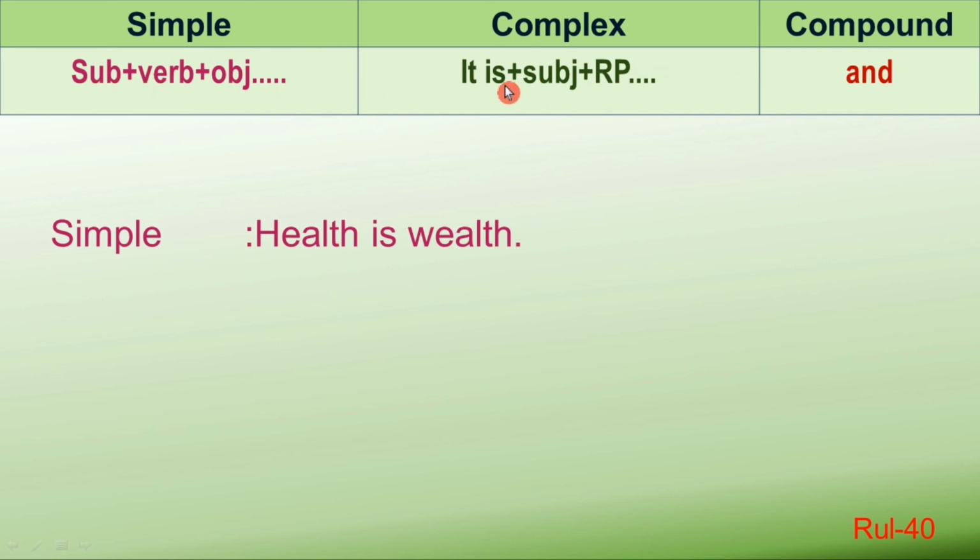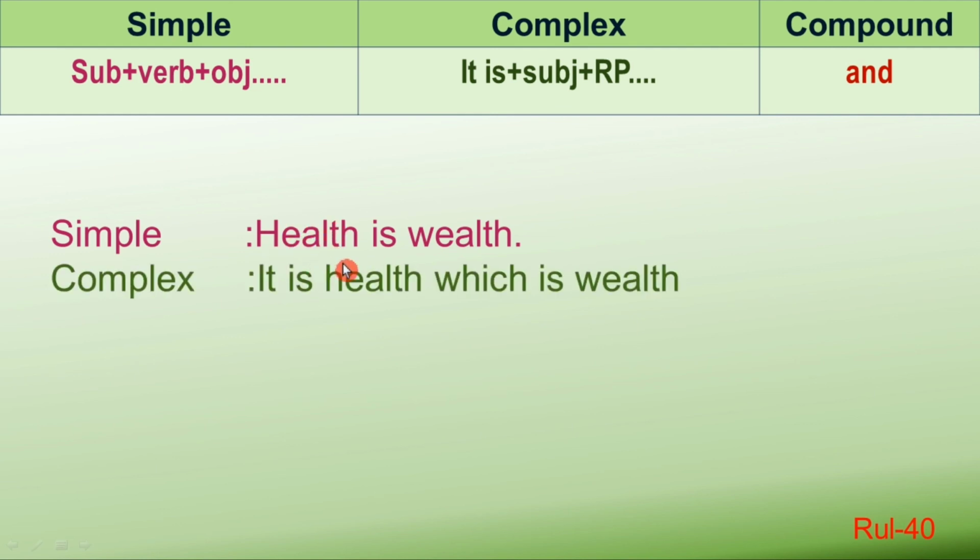In a complex sentence, the introductory "it" will be used with the verb "is". The other clause will be formed with a relative pronoun. "Health is wealth." The word health is the subject here. Using introductory "it" and with the verb "is", the main clause is, "It is health." Using the relative pronoun "which", the subordinate clause is, "which is wealth." If the noun is a person, the relative pronoun "who" will be used here.